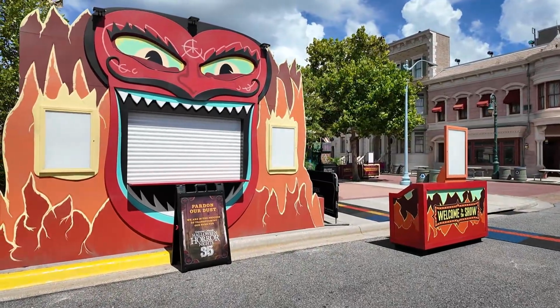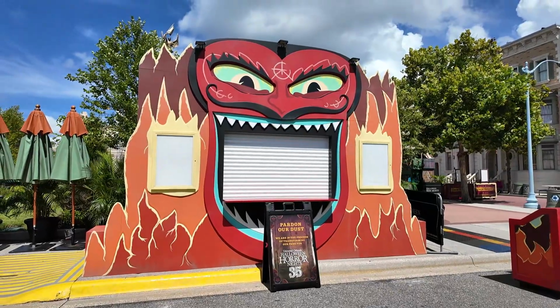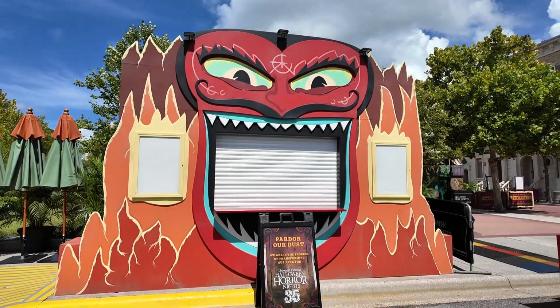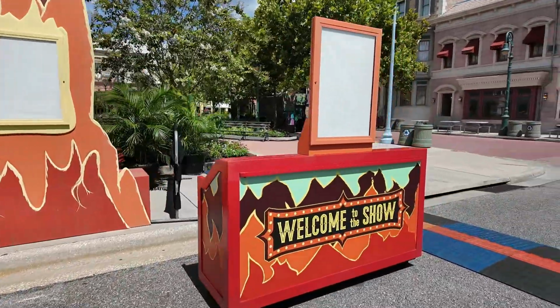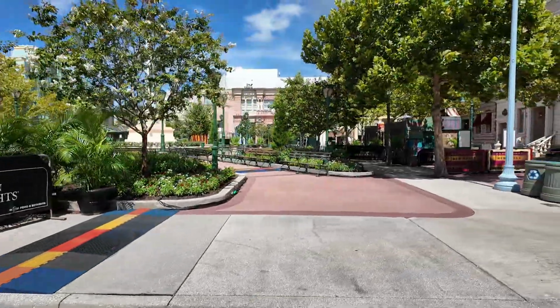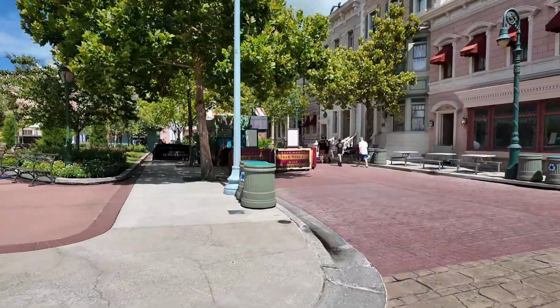This is another food booth that actually looks really, really cool. I love the design of like the devil or whatever the heck that is. It looks like the devil, but no idea what it's going to be that's there. And it says, welcome to the show. So obviously these are more like circus themed booths that they have. We're going to check out too where they have like a Sinners food booth because I saw they have a Sinners one and they have all of them themed.